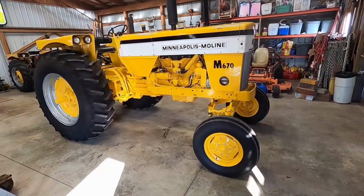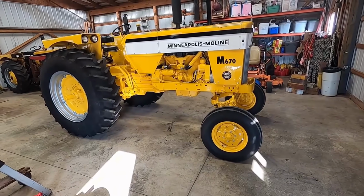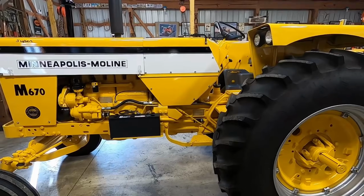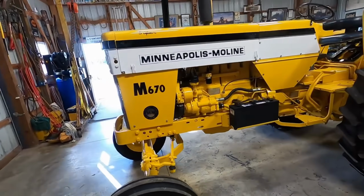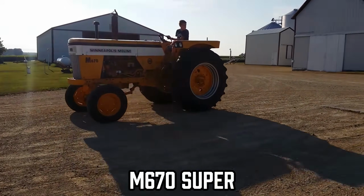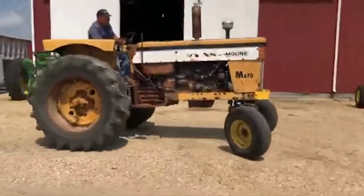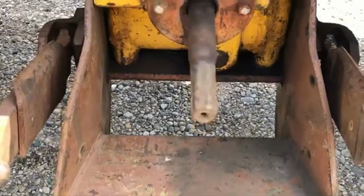The engine, while strong, produced excessive vibration that caused long-term wear. Parts weren't always easy to find, and repairs took time. Mechanics often dreaded seeing one roll into the shop. It wasn't a complete failure, but it never lived up to expectations. The M670 Super worked until it didn't. And when it broke, it broke hard. For many, it was more frustration than force.